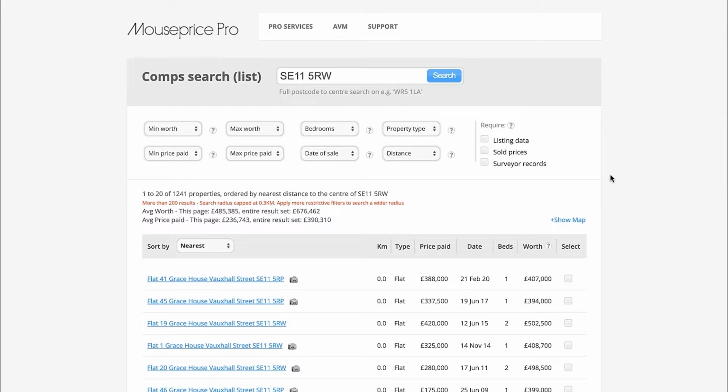Now, when we look at properties to convert, and when we're looking to add value and then refinance later on or even sell, how the properties are generally valued is by a mortgage surveyor or a risk surveyor, someone who's going to value the property. They want to look at properties which are similar, which have sold within the last 6 months and within a half mile radius. So that is essentially what we're going to be working with as well. But again, the closer you can get in terms of proximity, the better.